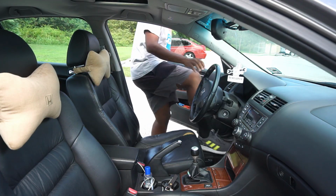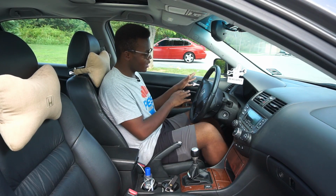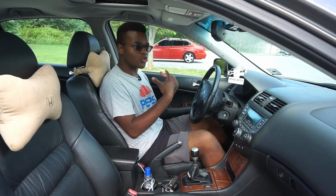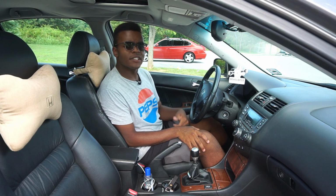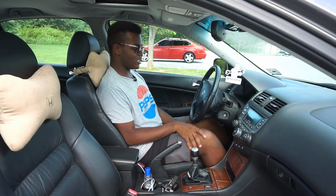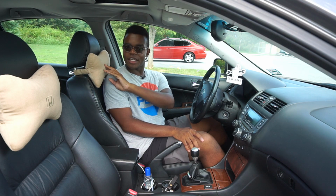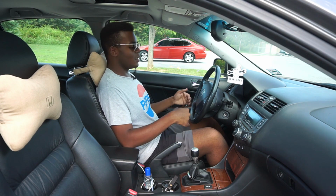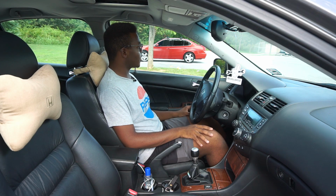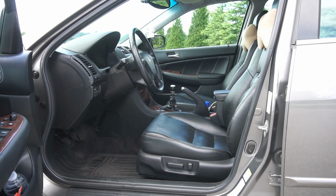For this being the driver's car, excuse you. You have been excused. But for this being the driver-oriented version of the Accord, we have to sit in the driver's seat and take this thing for a drive. The first thing that I noticed is these neck pillows. I want to get them for mine. The seats on these Accords are very comfortable. That's one of the things that I miss.